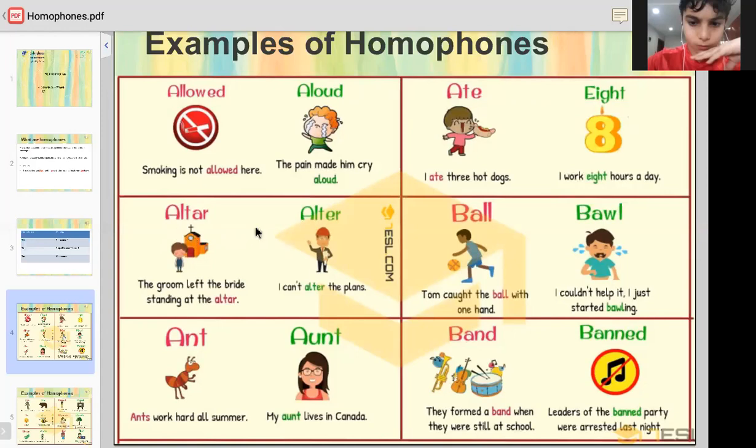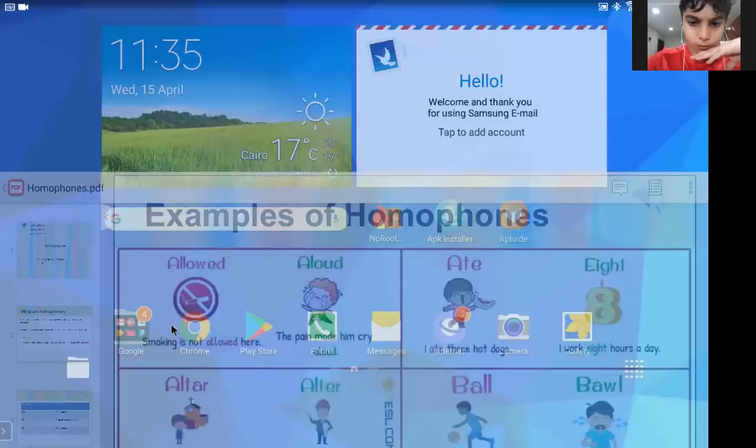Alter and altar. The first altar is written A L T A R. The altar, the first one, is a place in a church.